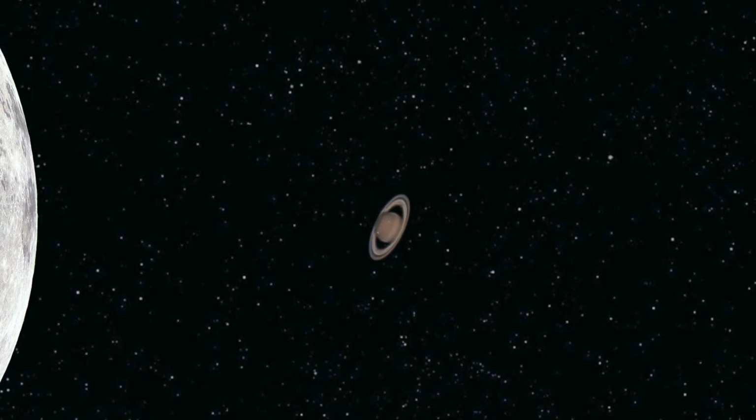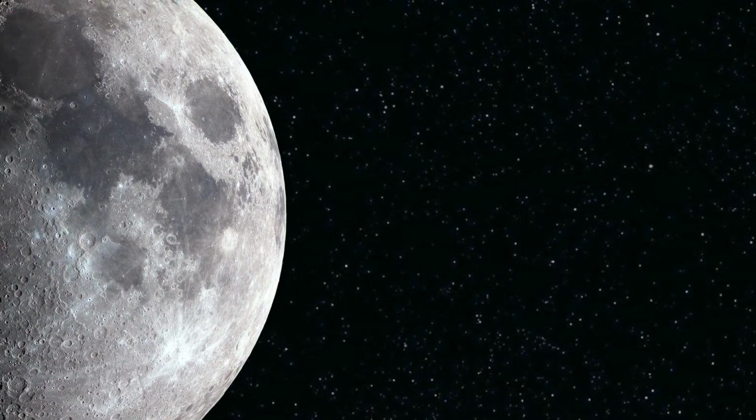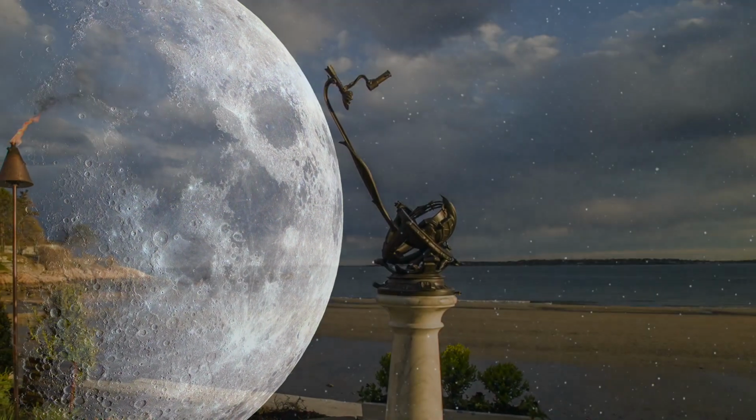The moon is the hero. The moon is absolutely beautiful. At 75 power, it fills the field almost concentrically.